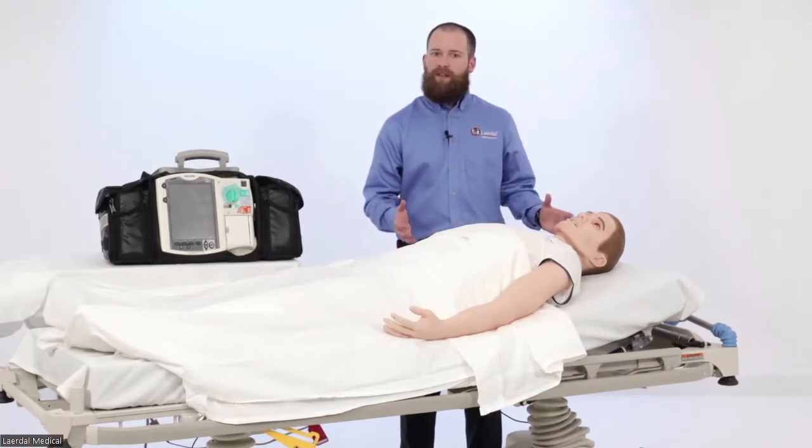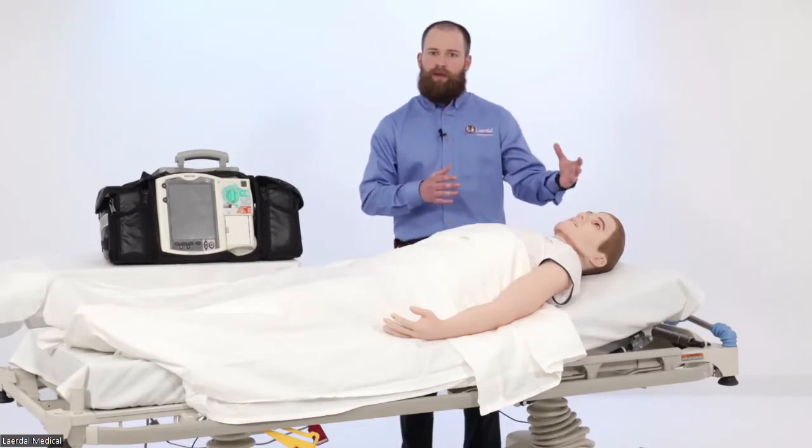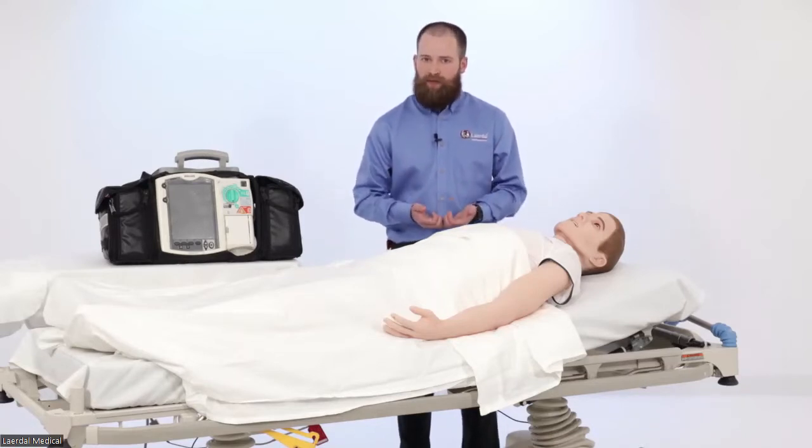One of the key benefits of the SimMan platform is its ability to expand the training capabilities depending on your specific learning needs. We have further solutions for advanced respiratory care training, the ability to utilize real clinical devices, and even perform point-of-care ultrasound training.